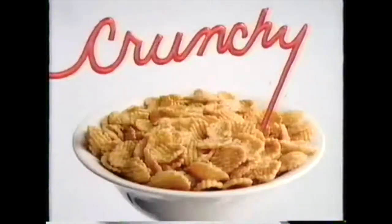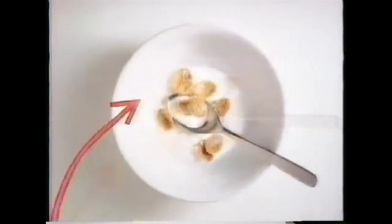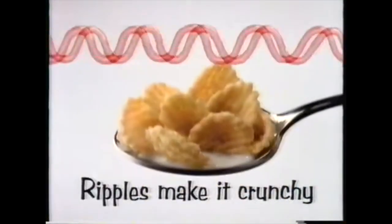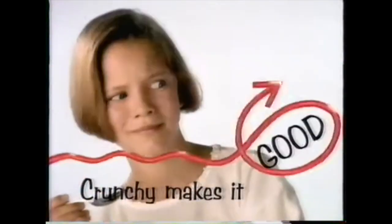Ripple Crisp is the only flake with ripples to keep it crunchier. Crunchier means you can savor that lightly sweet corn taste to the bottom of the bowl. Ripple Crisp, golden corn or honey bran. Ripples make it crunchy. Crunchy makes it good.